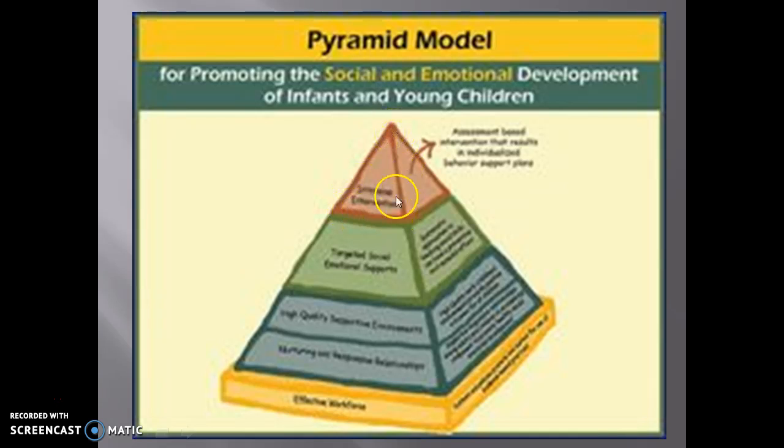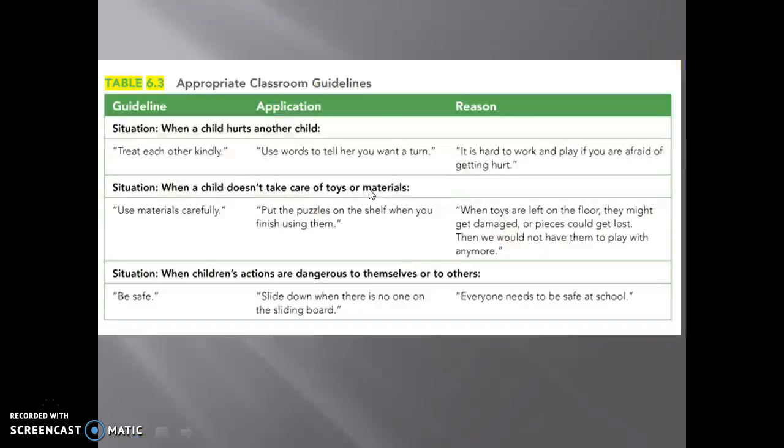And then the top of this pyramid is intensive intervention. And this is always done in conjunction with other professionals, typically special education teachers or mental health professionals. Your director would be involved. At this level, it's writing behavior support plans for children. Typically, these children could have an IEP, an individualized education plan for a learning disability or delay. If you have children that need really intensive supports, then they fall in this upper level of this pyramid.